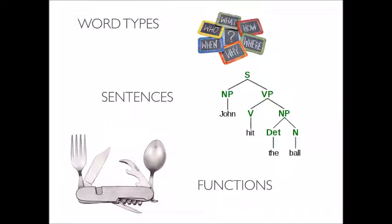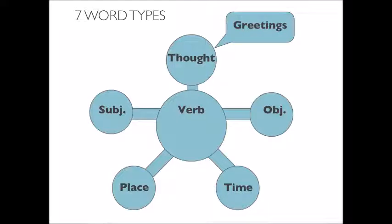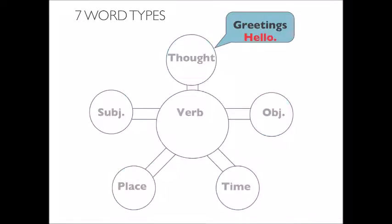Here are some examples of early learners' conceptions of words: person, thing, action, greetings, descriptor, time, and place. This illustration uses an anthropomorphic figure to contain all the different categories. And here are some examples. Greetings, hello.